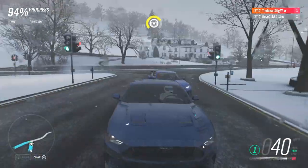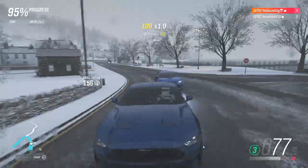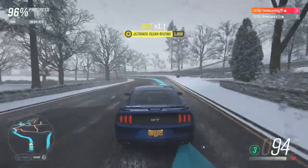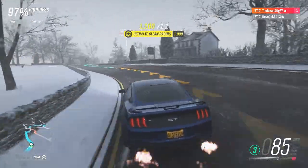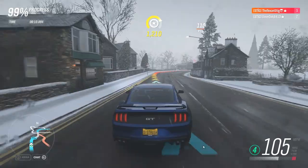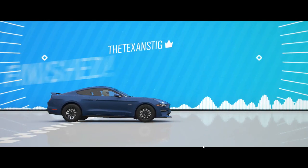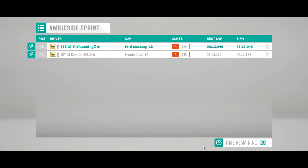Did you see my chess movement? Get out of my way. I was gonna let you pass. I was gonna say, if he could outrun me, I'll let him pass. Oh my god, and a close finish. I'm not even gonna break. What a close finish. Yeah, that was a close race. This Civic handles really well.